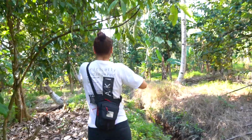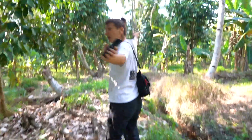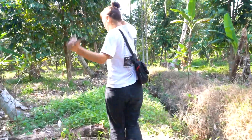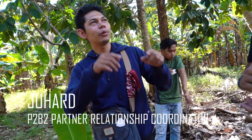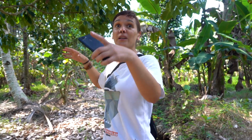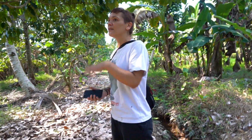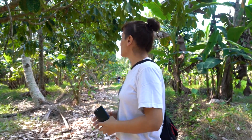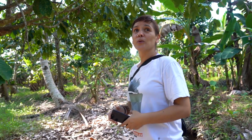The shape is like a long rectangle, under 1 hectare. What Juhard is doing right now is mapping out all the trees and the species of trees we have, where they are, how old they are and their state, so that we can understand which ones we want to cut and not.